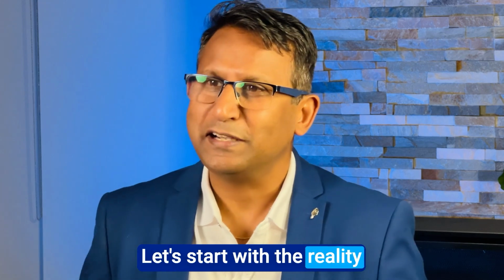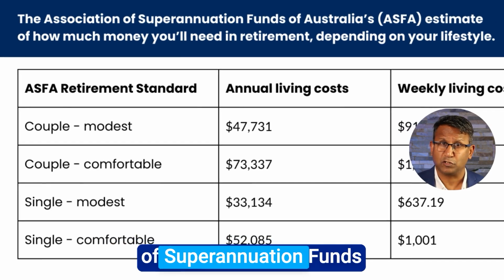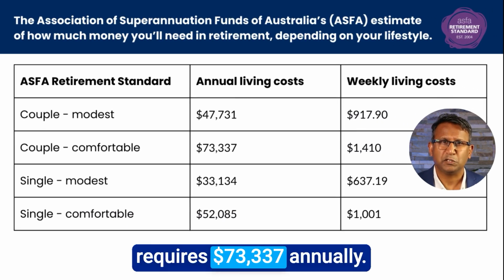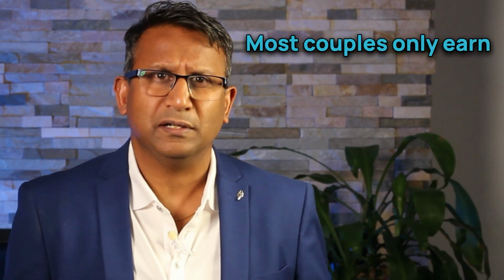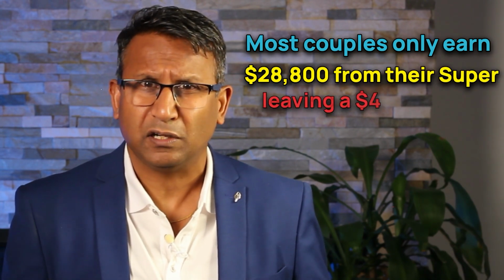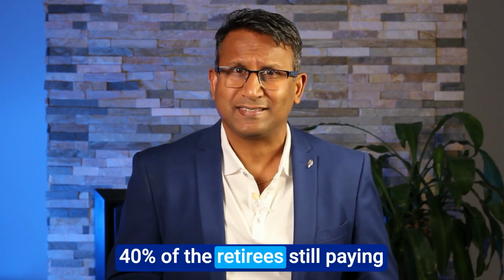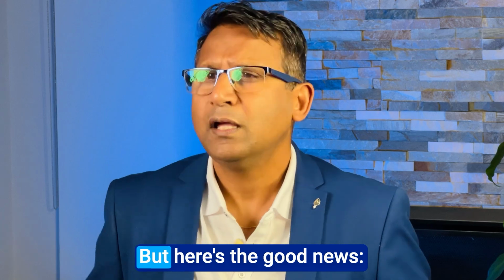Let's start with the reality for many Australians. According to the Association of Superannuation Funds of Australia, a comfortable retirement for a couple requires $73,337 annually. But most couples only earn about $28,800 from their super, leaving a $43,800 gap every year. And if you're part of the 40% of the retirees still paying off a mortgage, that gap feels even harder to close. But here's the good news.